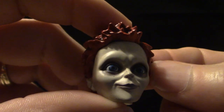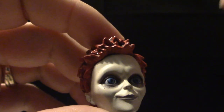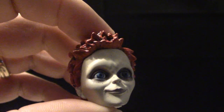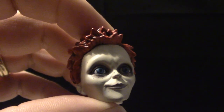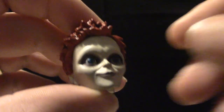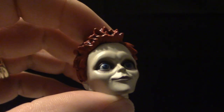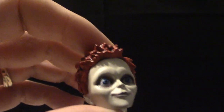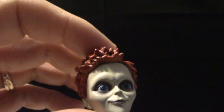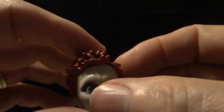Right. Now I did recently just remove from Big Bad Toy Store one of the mega scale versions of Glenn. I've got Chucky and I've also got Tiffany. I'm thinking about putting that back on again because I definitely want that again. You know how you go through these things. You say, yeah, I don't need that, so I'll just take it off. But I'm thinking about putting it back on just to complete the set, you know what I'm saying? Which is what I will do.